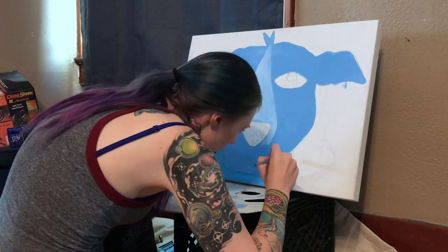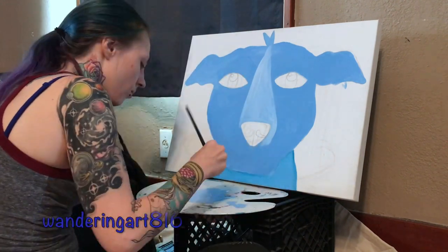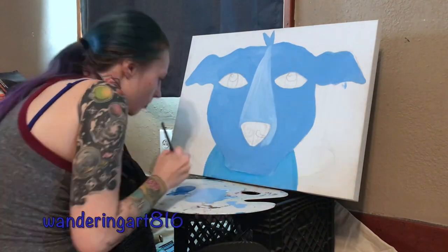I really had a ton of fun doing this. I love doing dog portraits, especially abstract ones. So let me know what you guys think.